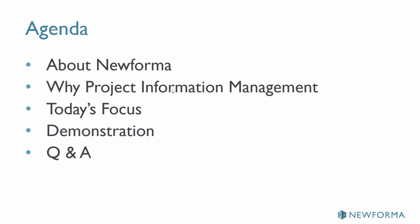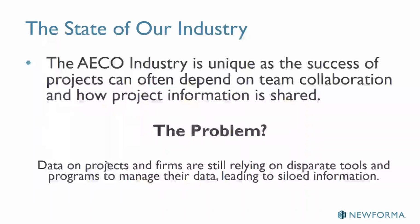Just a brief agenda about what we're going to cover today. I'll briefly mention a bit about my company, Nuforma, and our main focus is Nuforma Project Center. Then a little about why we have found success in this market, project information and why it should be embraced. After that, we'll look at today's focus during the demonstration, followed by a demo and a Q&A at the end, as mentioned.